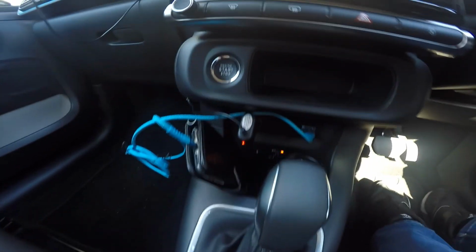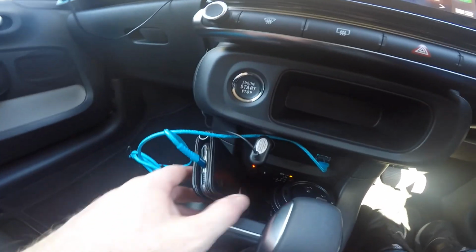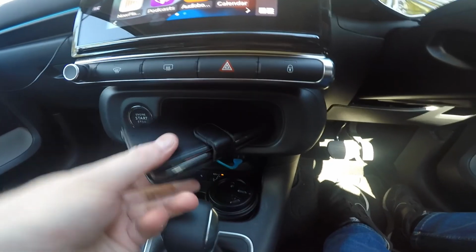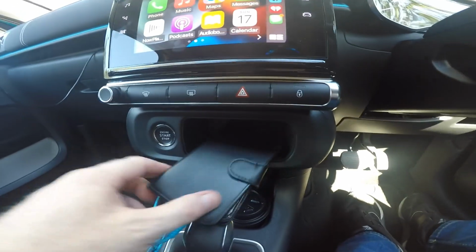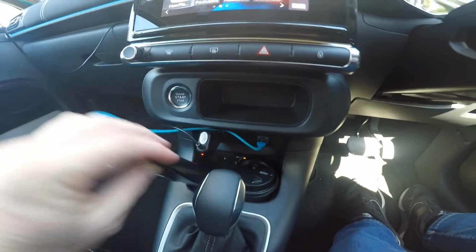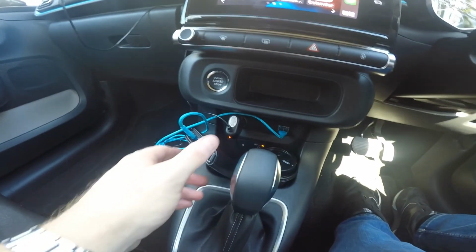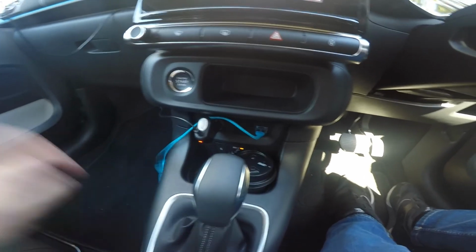Speaking of the phone, there's my phone there, connected in for Apple CarPlay, but there's not really anywhere to put it. It doesn't really fit in or it falls out, so it's just shoved in the cup holder there for the time being. It's the closest place I could put it, but just take that out for a sec.